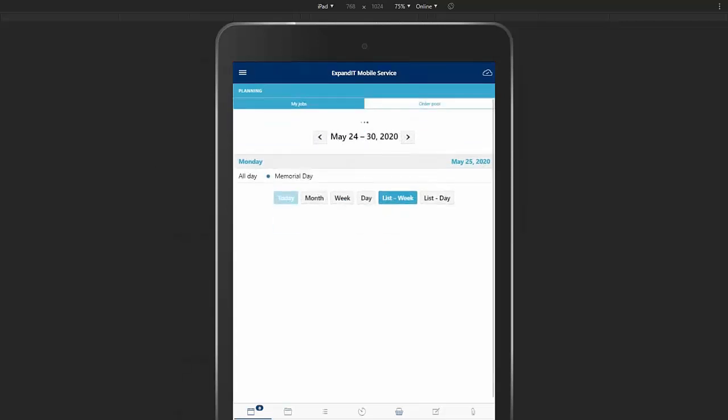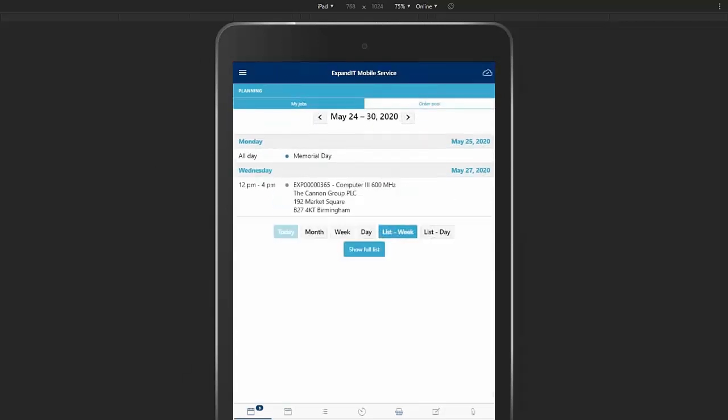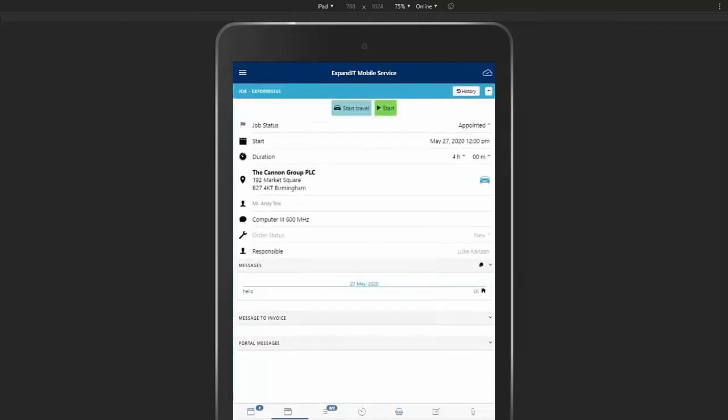The first thing I see is my calendar for the week. So here's that job that has been assigned to me. Let's open it up. And now I can see some more information on it. So I can see who the customer is, when I am supposed to start. Here's the address. I can click this icon and open up my maps and it will tell me how to get there. Here's the customer information. Here's the task I need to complete. Here are some messages that came back from when we were a planner.